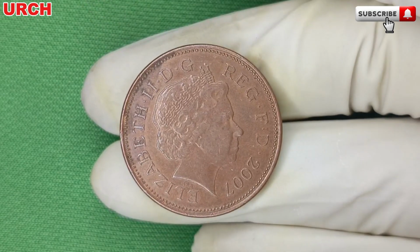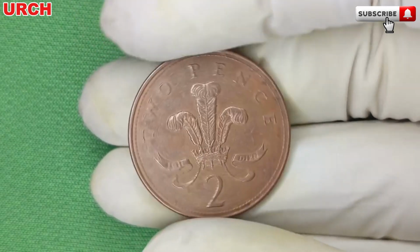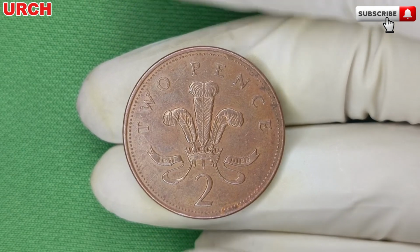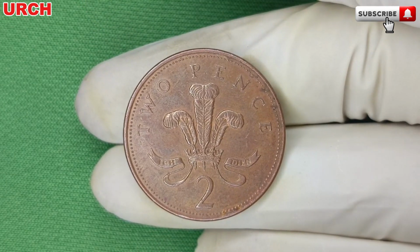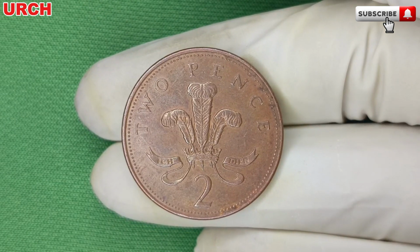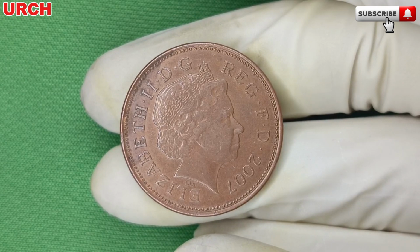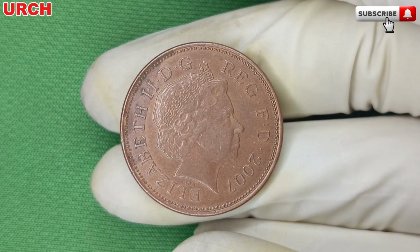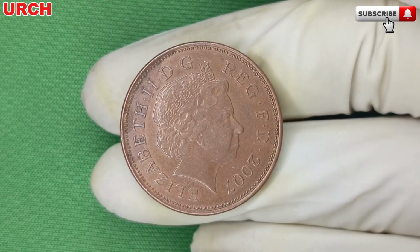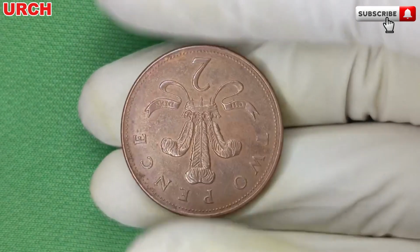While the standard version of the 2007 2 pence is common, there have been rumors and isolated discoveries of error coins from that year. Some collectors have claimed to find coins that exhibit unexpected features, like misaligned dies, incorrect metals, or even a mix-up in the inscription, where the reverse design was struck with an obverse die from a different denomination. These are not easy to find, and their authenticity is often scrutinized by experts. But the excitement they generate cannot be overstated. In numismatics, error coins are like hidden messages, accidental masterpieces that defy the norm.